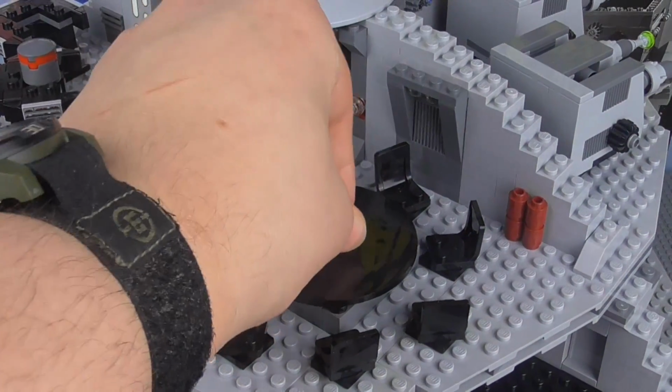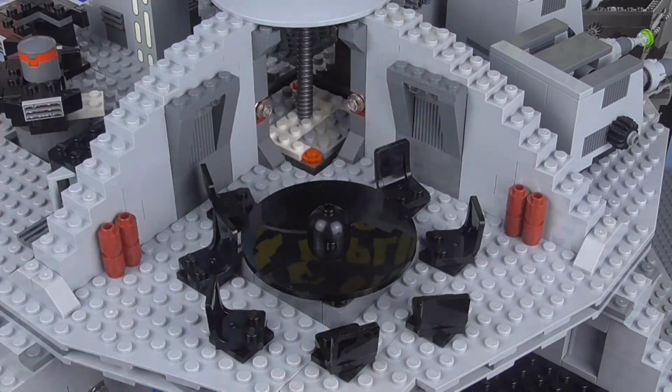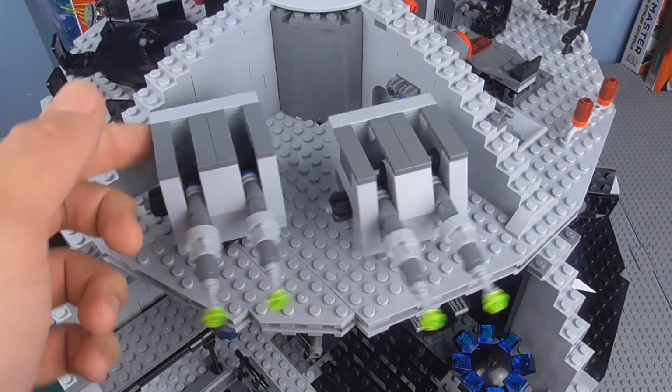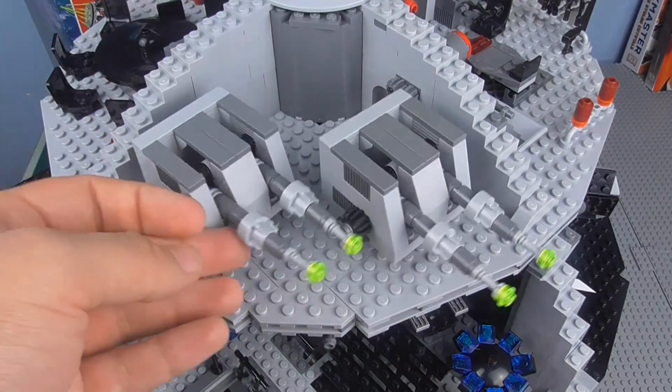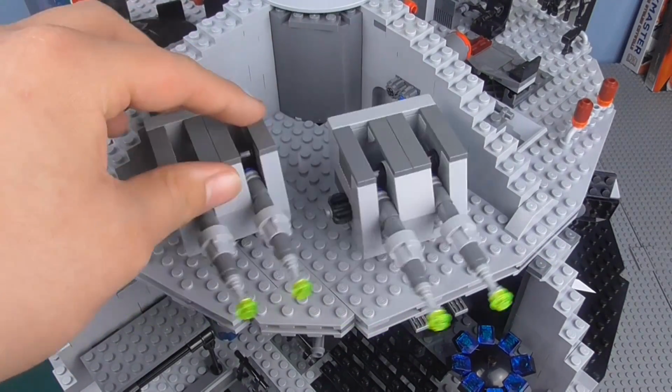Let's just keep moving around, going on to the cannons, not the main super cannon, but these cannons over here, moving on to the next section. Alright, so the next section then we just have these cannons, which of course we saw shooting down the TIE fighters in the battle over the Death Star. These are pretty cool. As you see, they work in unison, like they move in unison.